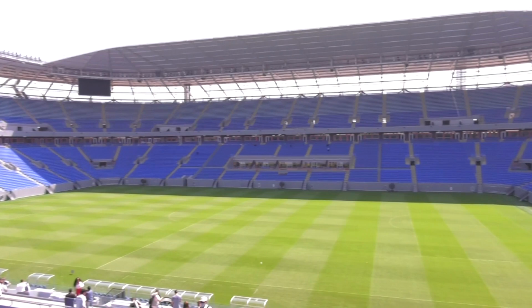One of the iconic stories of this Qatar 2022 World Cup is a stadium that I am currently in, Stadium 974, made of shipping containers. It speaks of the ingenuity you see all around in Qatar.